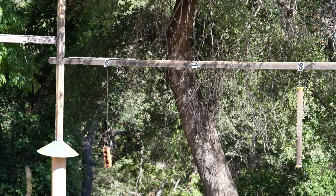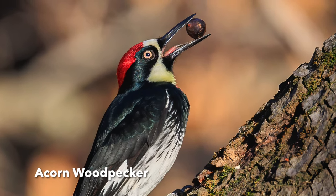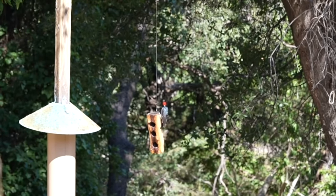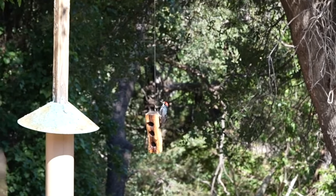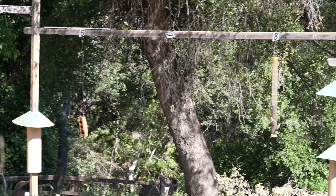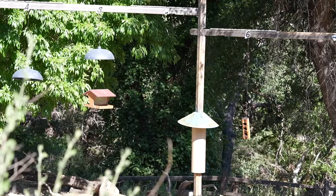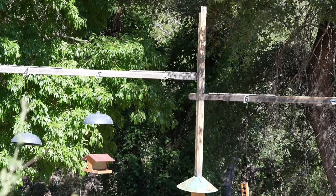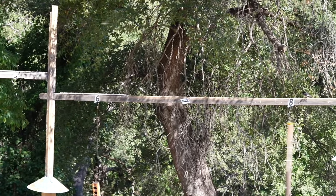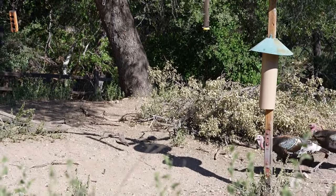Everybody, over there is an acorn woodpecker. Now the reason why they call these birds acorn woodpeckers is for the winter they'll store acorns in the holes of trees, and they'll actually store thousands of them in just one tree. Now the reason why this is such a good bird feeding area is because of all of the seed and suet feeders put up, which attract feathered friends of all kinds.